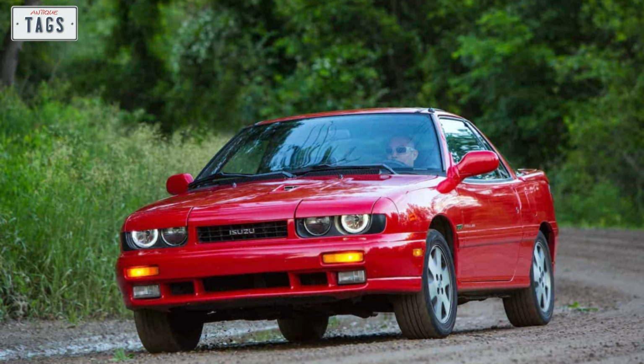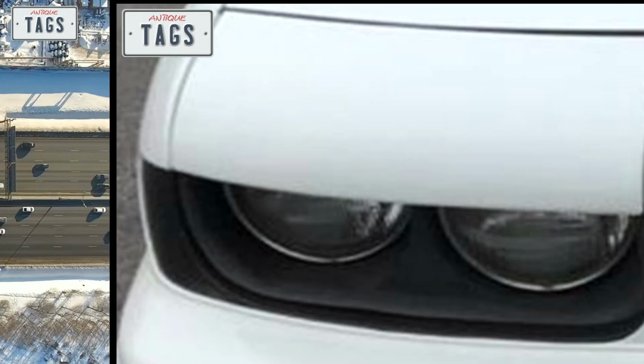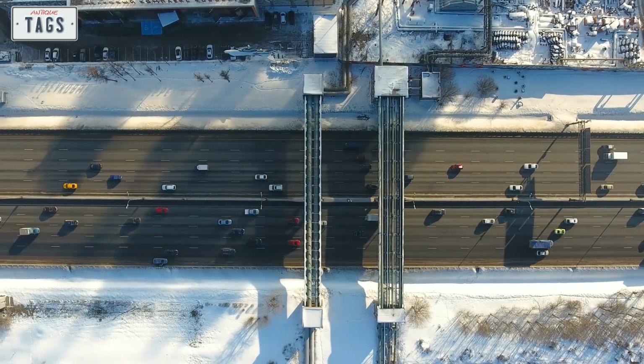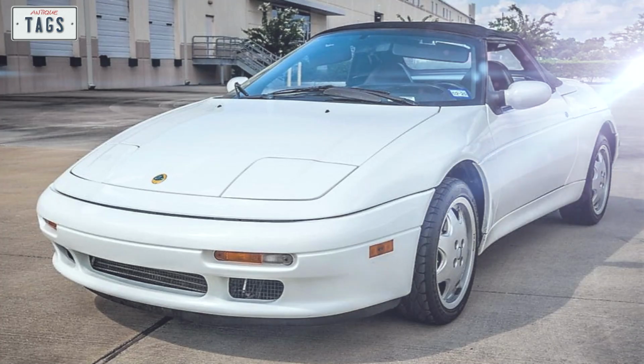However, it did retain some of its styling cues from its predecessor, most notably the semi-concealed, half-exposed eyebrow headlights with integrated grille. The body design of the Impulse was heavily influenced by General Motors and drew heavily from GM Europe's design submission, which ultimately led to the Lotus Elan M100.